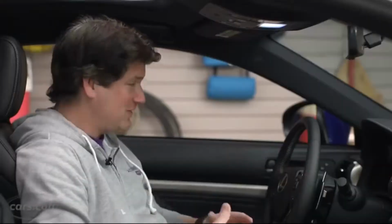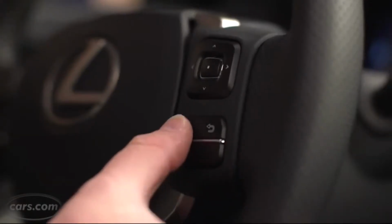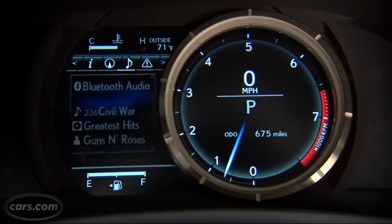The part I like the most is the gauge cluster. Good graphics, and I especially like, if you push this button here, the gauge itself motors over mechanically to give you a bigger display. Do you need this? No. Is it neat? Yes.